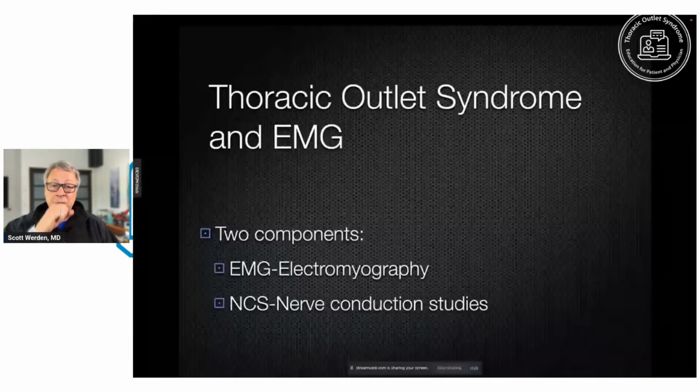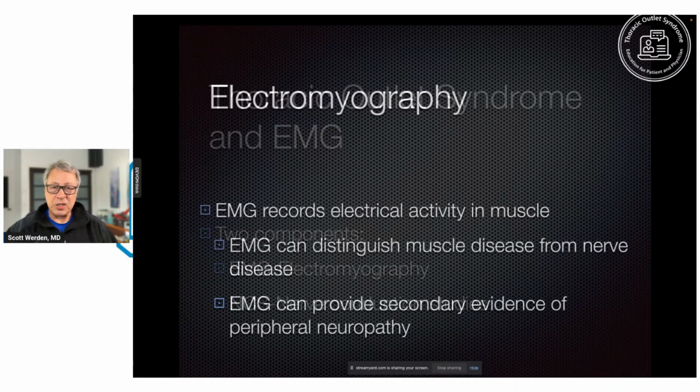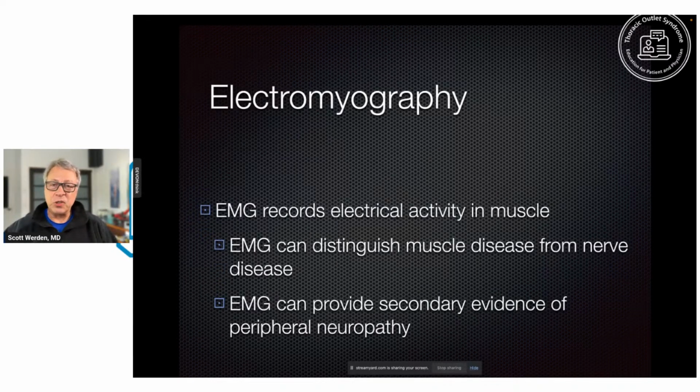There are two components of this study: EMG, called electromyography, and nerve conduction studies. I'm going to take them in order. They're usually done together, by the way. A doctor who does these is usually a neurologist, sometimes a neurophysiologist. It is a separate specialty. Many of those doctors consider these tests an extension of a clinical examination.